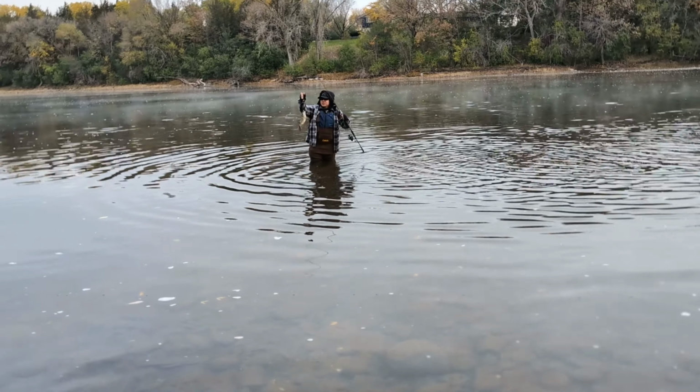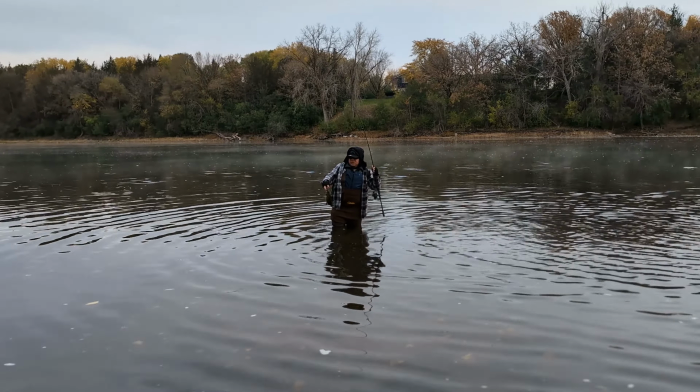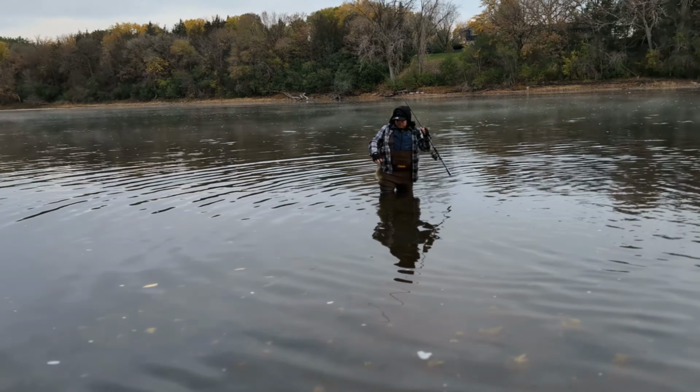All day, baby. First fish of the day. Just got into the water. Less than 1 minute, he got it already. Dang. Good stuff.